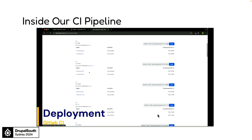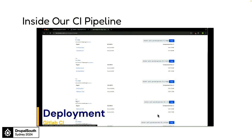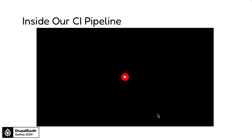Yes, it's the GovCMS distribution, Lagoon images. So it's Drupal installed into a Docker image with PHP running, and it gives all of the dependencies that are GovCMS in that image that's being deployed.